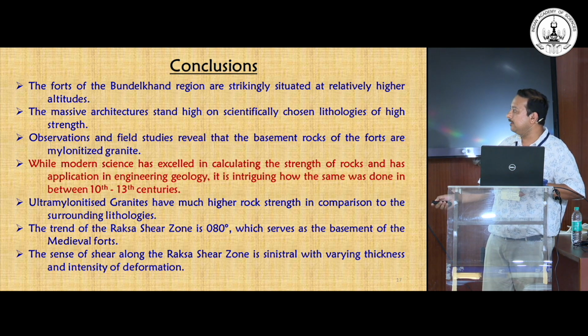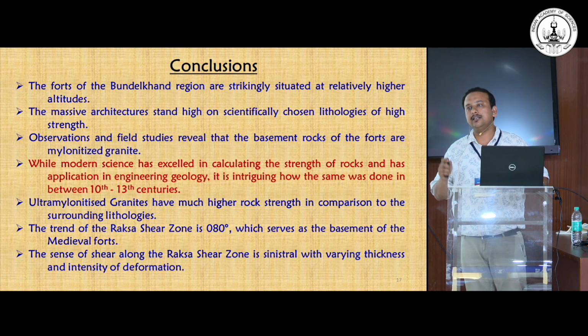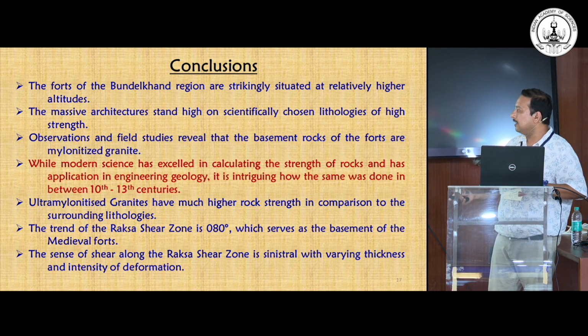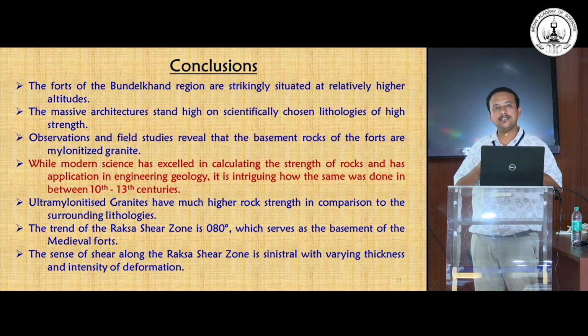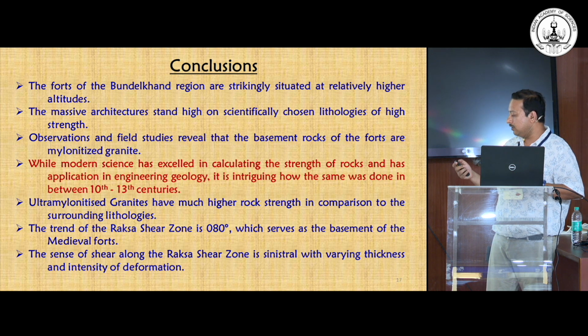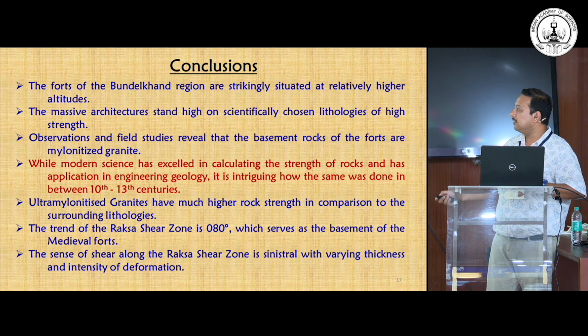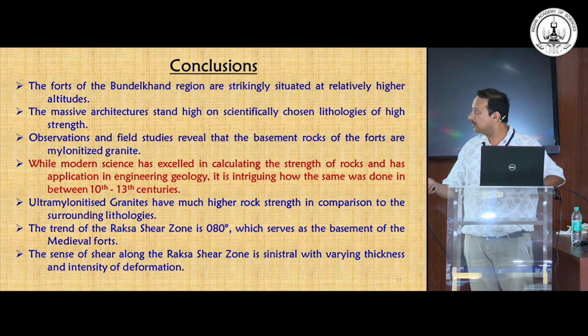So, the basement rocks are mainly ultramylonitized granite, which are distinctly different in their character, their fabric, and their rock strength with respect to the surrounding granitoid bodies or the quartz reefs that are present. And obviously, these forts, the Karera, Garkundar and Jhansi Fort, they selected this shear zone as a whole to serve as the basement or foundation of each individual fort in the region. These are some other conclusions that are strictly geological, that the sense of the shear zone is sinistral in nature.